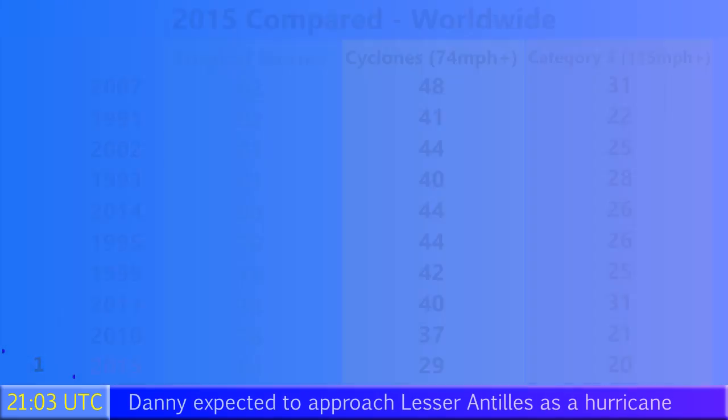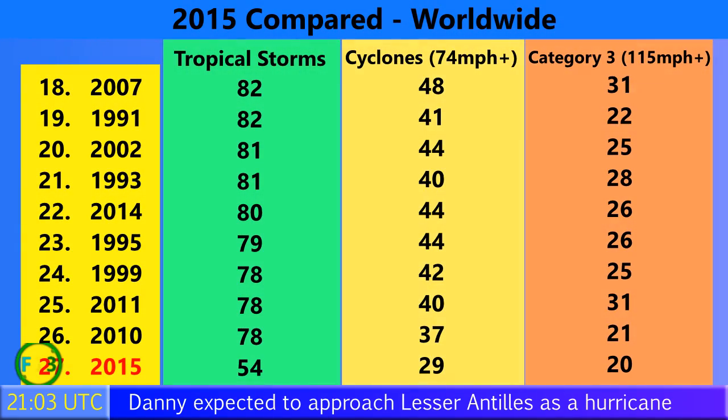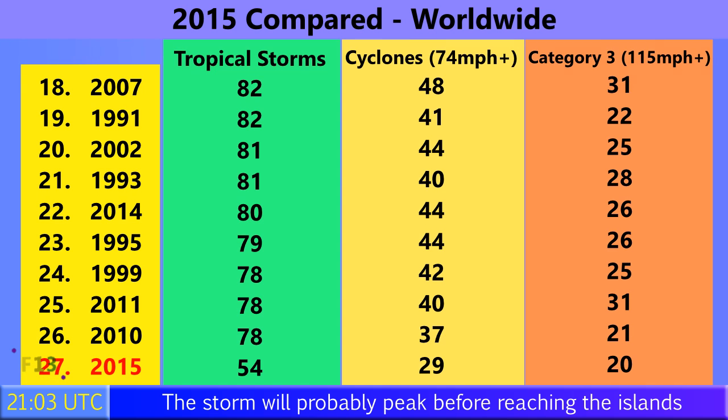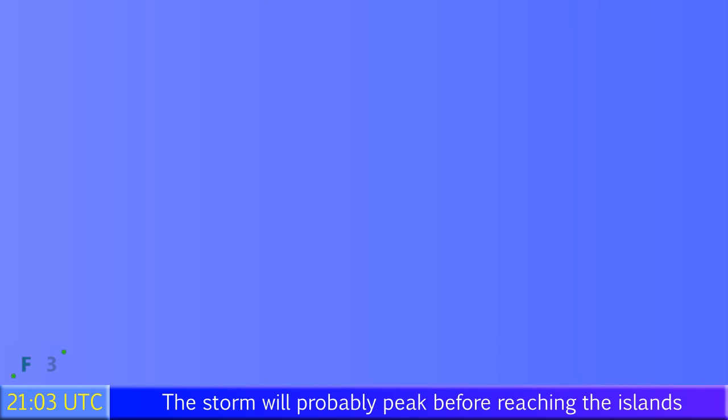54 tropical storms have formed so far around the world in 2015. This one, of course, Danny, becoming number 54. 29 Category 1 hurricanes or their equivalents around the world. This could well be number 30. And 20 Category 3 storms with winds of 115 miles per hour or higher. It seems somewhat likely that Danny will become number 21 and tie 2010, the whole year, for major storms.